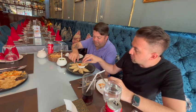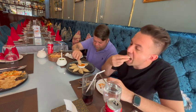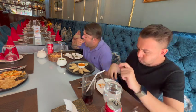I'm gonna just use my hand for this because this looks like a hand. Better, right? The sauce, it's very good. Sauce is very interesting. And the flavors are pretty good. This is definitely a 9.5 to 10 dish.